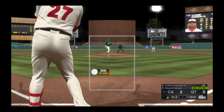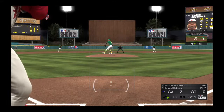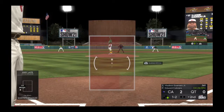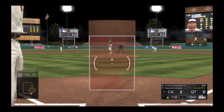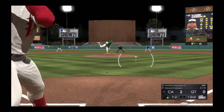Late decision to swing that time, and as a result, it's 0-2. Nobody out, runner on first. Inside, as he might be trying to set him up here, 1-2. As a hitter, you got to be staunch in your game plan. You know he has a nasty changeup, and you got to fight to make sure it's in the zone. That's a great take right there.